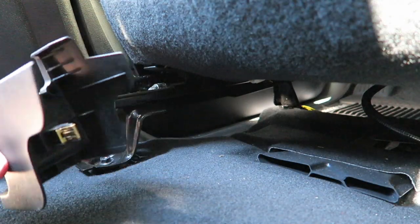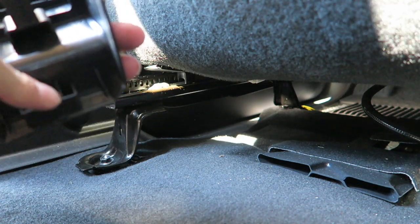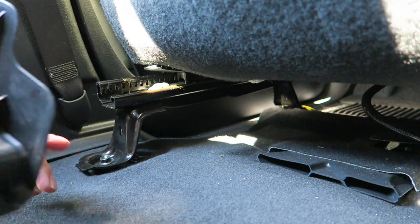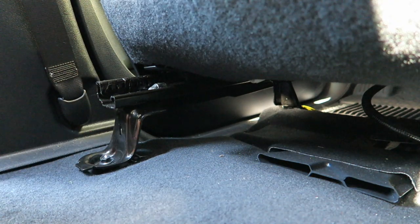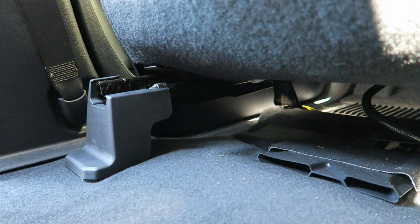Let's go ahead. We'll put this back on. Again, we want to slide it. This little indent here, or little lip, is going to slide over the nub down here. And then, of course, our little clasp is going to go in the hole right here. So, it's just that easy. The other side should have been that easy as well.